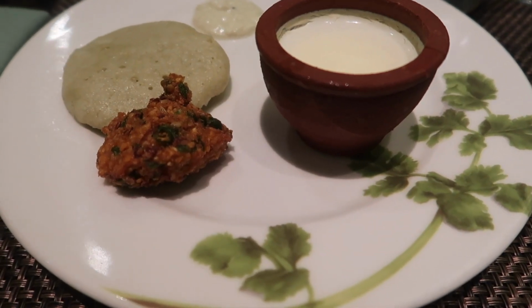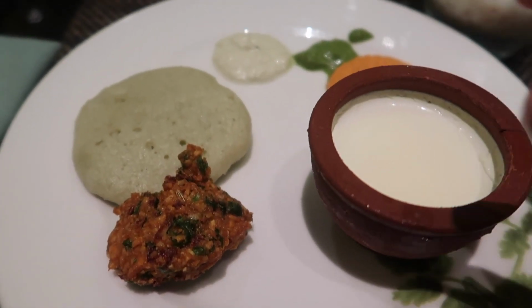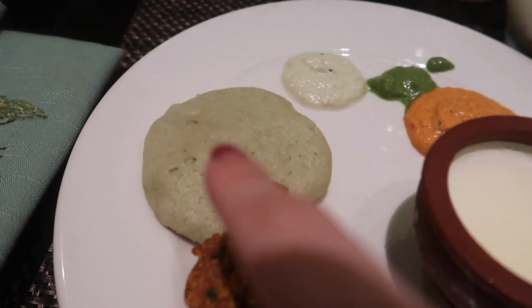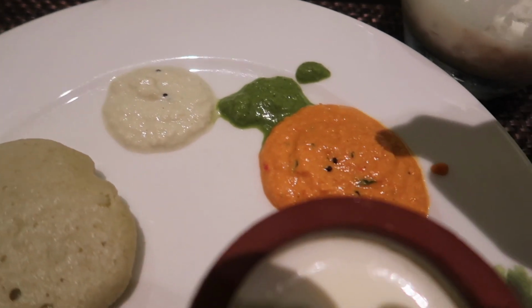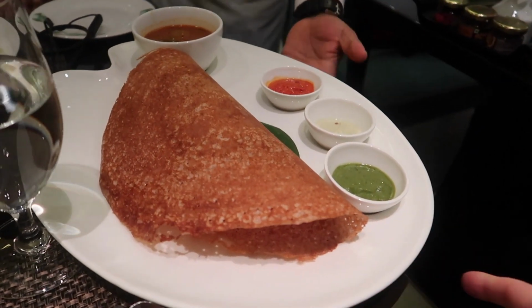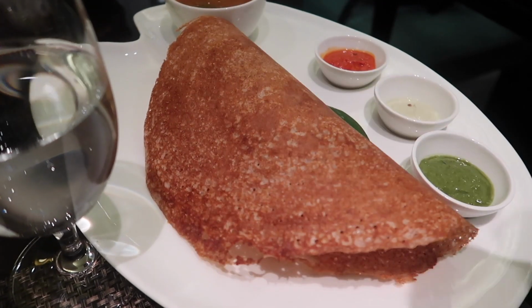First round, because we obviously have to have everything. I've got the set curd in the beautiful little clay pot over here. We've got the vada, because obviously I have to try that. The pudina idli, because never tried that either. Coconut chutney, green chutney, and the peanut chutney. Ragi dosa over here on the beautiful plate. So excited. This is a huge dosa. Look at my hand. That is so nice.